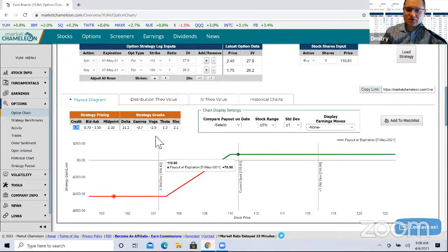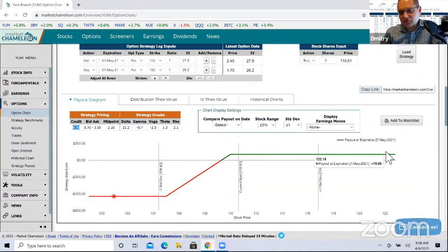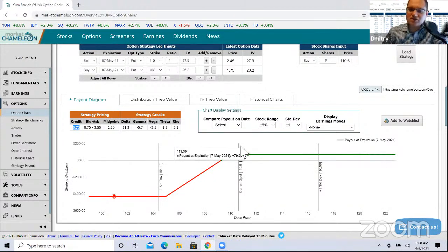You keep that credit. If the stock goes up, that's good for you. You keep the credit. If the stock goes down, it breaks through your strike. You start losing money here. If it goes below the 105 strike, you have to buy that spread back for $5 at expiration. If you sell it for 70 cents, you buy back for $5, you lose $4.30. Okay, so that's what this looks like at expiration.